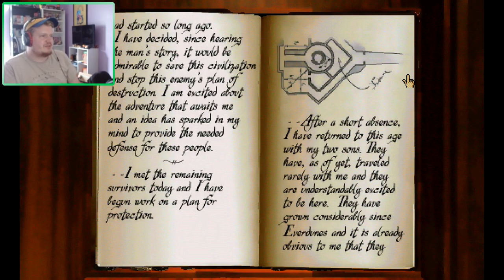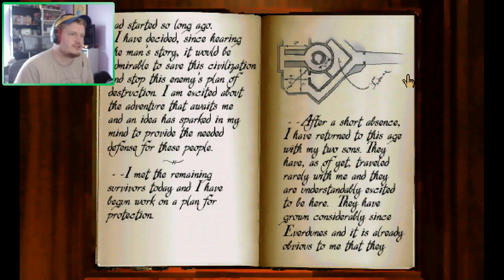I've decided, since hearing the man's story, it would be admirable to save the civilization and stop this enemy's plan of destruction. I'm excited about the adventure that awaits me, and an idea has sparked in my mind to provide the needed defense for these people. I met the remaining survivors today, and I've begun work on a plan for protection.